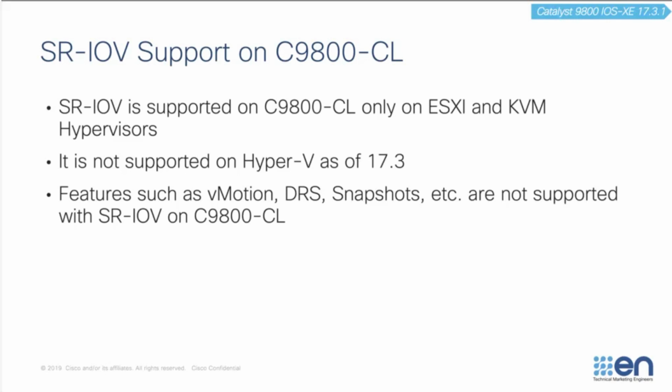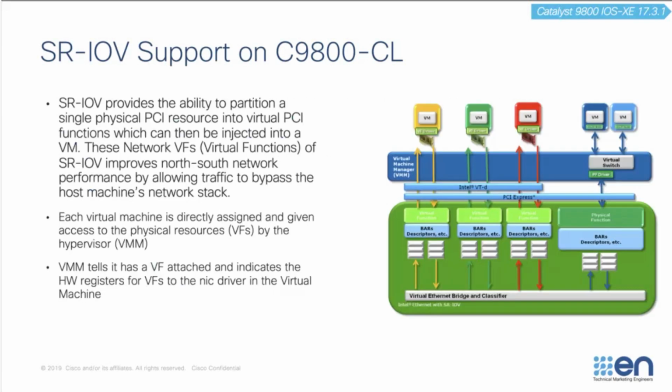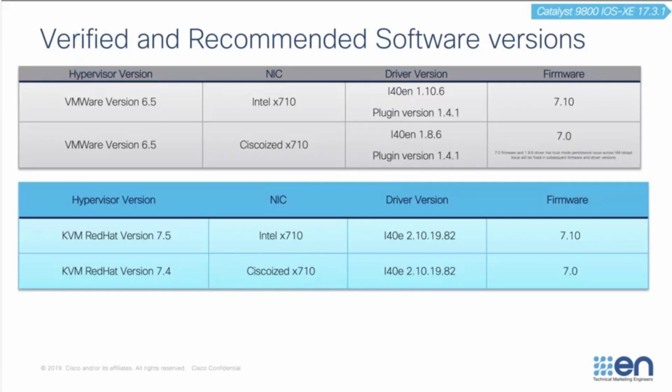And this results in improved north-south network performance by allowing the traffic to bypass the host's network stack. So this causes a lot more performance improvement in addition to the high throughput templates. And here is a reference slide that talks about the hypervisor version, the NIC version, and the associated driver versions.